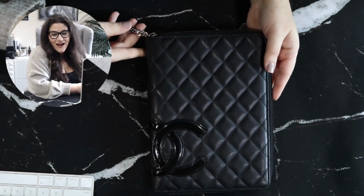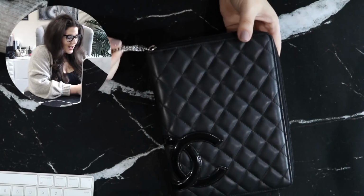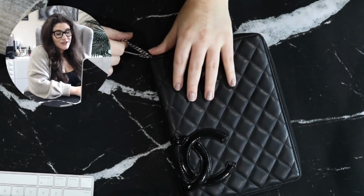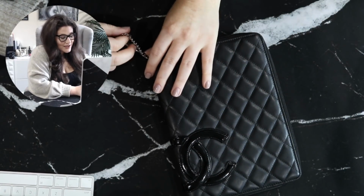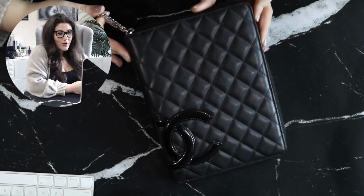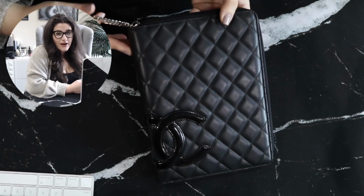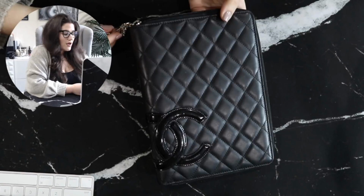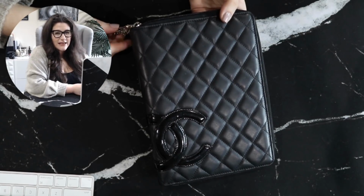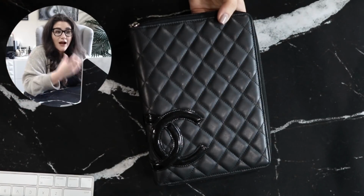Now, the third and final agenda that I'm sharing with you guys today is this beautiful Chanel Kanban agenda. And this one as well was purchased from another luxury reseller on eBay from Japan. Again, I'm very happy with those resellers and their quality and their service. And I just feel very confident when I'm purchasing from them. And then knowing how to authenticate things myself makes me feel that extra layer of confidence when I'm buying.